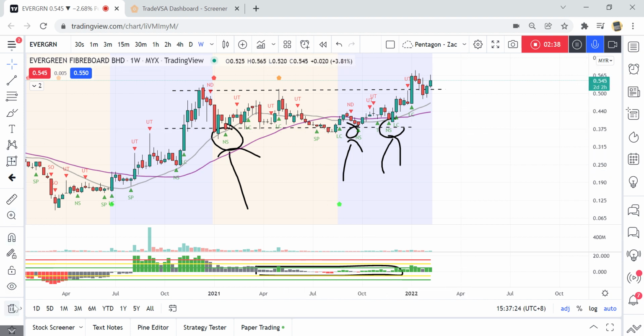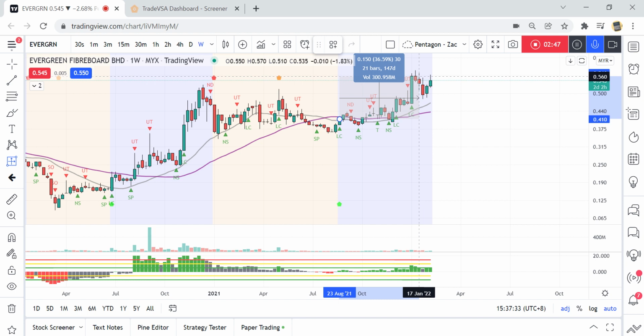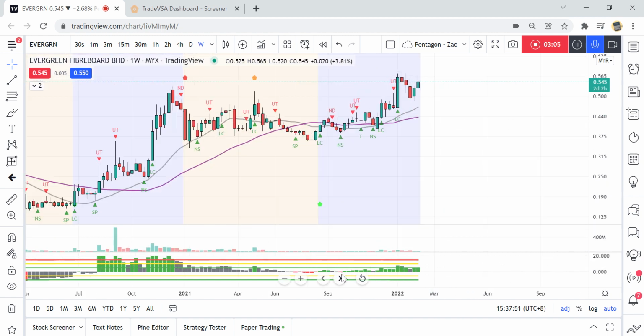So the weekly chart. If you look into the weekly chart over here, the Pentagon actually turned green last year August. This is kind of the same as the market stages in August at that time. From the green Pentagon to the highest price in January, you can get around 36%. Okay, 36%. So for those who are looking for an opportunity in Evergreen, I think look for more confirmation, because based on market stages over here, it seems they probably still got some room to go.